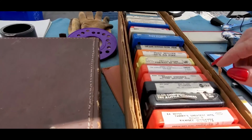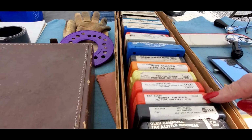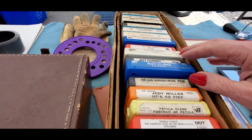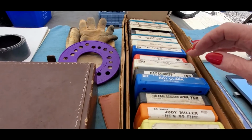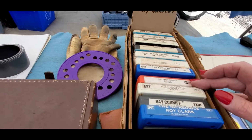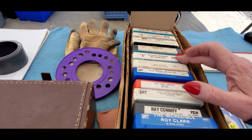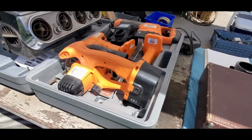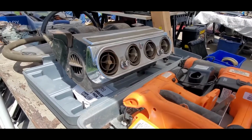Tammy Wynette, Bobby Vinton's greatest hits, Petula Clark, Portrait of Petula. Oh my gosh, Ray Conniff, oy vey. Roy Clark, Billy Crash Craddock, Rub It In. Floyd Cramer in concert. Unbelievable. Look at that. Nice. Oh, that is nice.